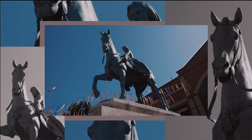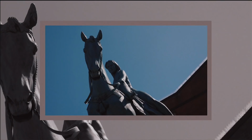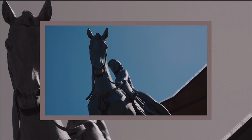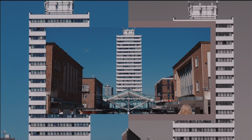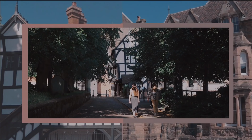The story of Lady Godiva dates back 900 years. Legend has it her husband decided to charge oppressive tax on the residents and said he'd only change his mind if she rode through the streets of Coventry completely naked on market day. So apparently she did. We then went for a stroll around the city to admire the historical part of town.